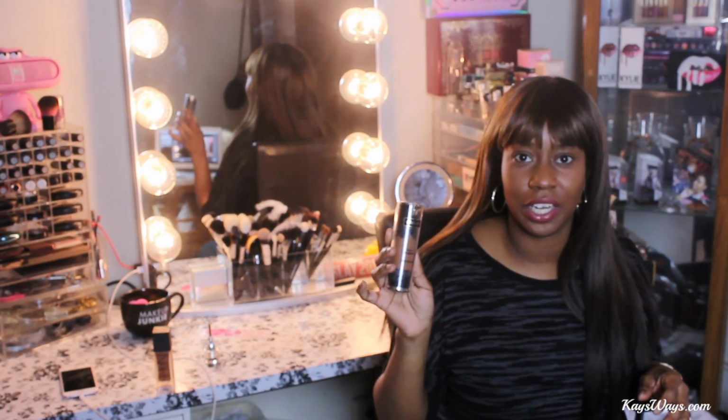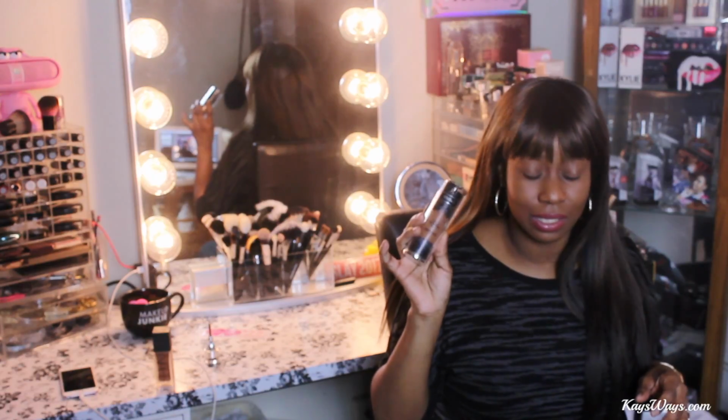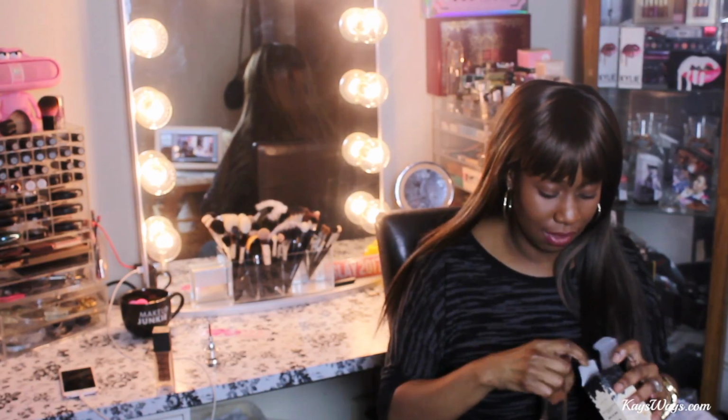It is a thicker consistency than that. The NARS foundation is very bouncy. This is really thick, really pigmented. It's not going anywhere. If you want to look flawless, this is the foundation for you. So I absolutely love that foundation.